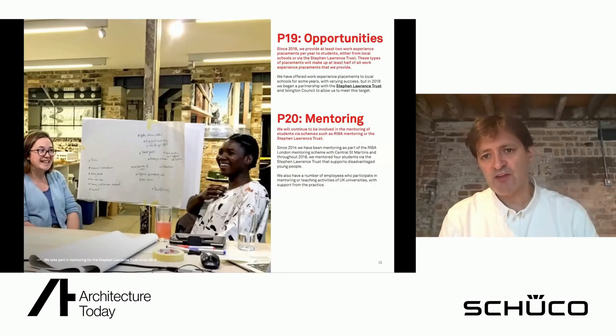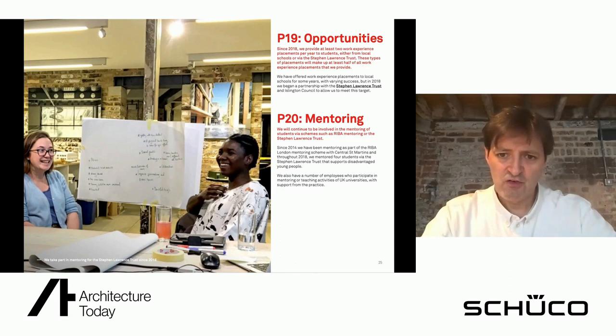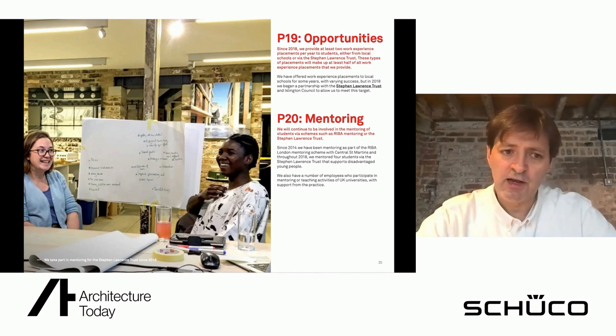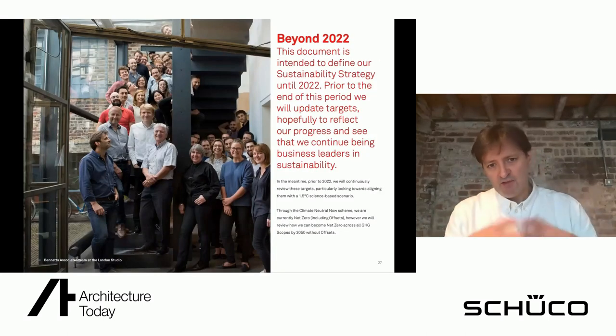And then very finally, the last couple are around opportunities for much less privileged people. I mean, our office in Islington is in an area that does have quite a lot of underprivileged as well as very wealthy people. And part of that is trying to ensure that we give as much opportunity or more opportunity to people from poorer backgrounds than we do simply upper middle class friends of the business who manage to do work experience. So we're quite involved with local schools in trying to get those kind of people into our industry. And then that's a run through the document.